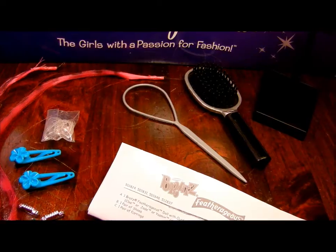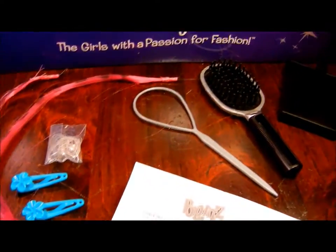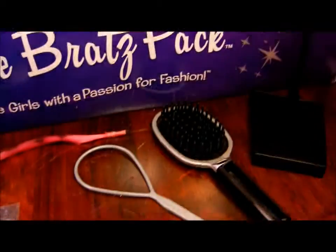These shoes would go much better with Chloe's, and Chloe's shoes would go better with Yasmine's, but I'm not complaining because we never got these shoes in Yasmine's skin tone before. So it's something new, and that's her outfit. And all of the Featherageous dolls come with all this. I'm using Jade's for an example.